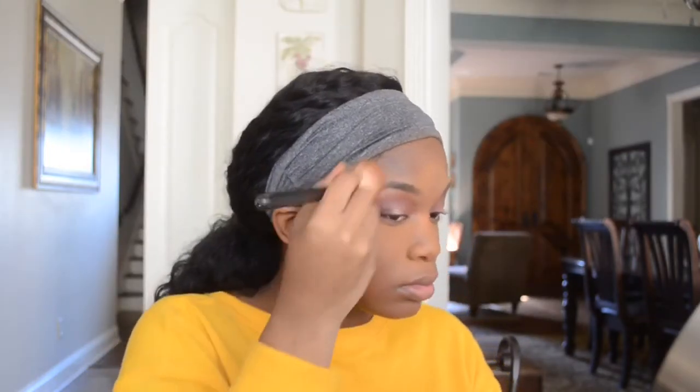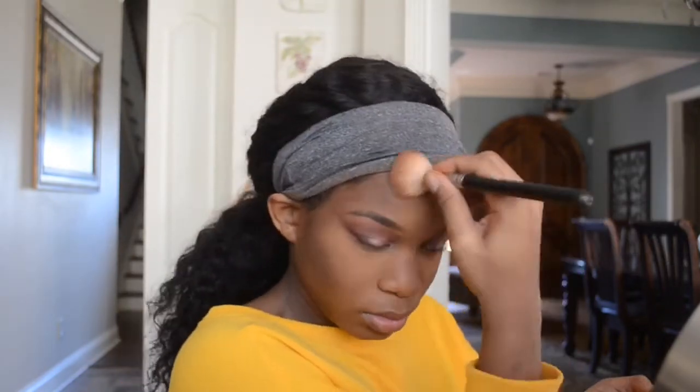So now that we're done with the eyes, I'm going to go back to the face. We're going to start off by dusting off the excess translucent powder that was left on my face. We're going to go in with the Too Faced Longwear Bronzer in the color Dark Chocolate to blend out and mold the contour to match my face a little more.